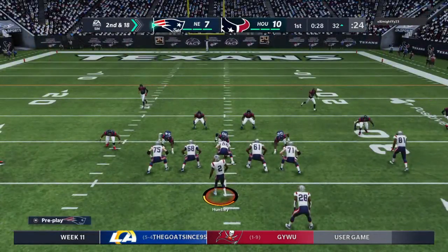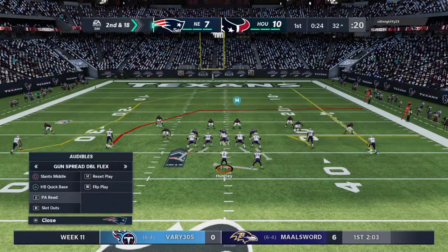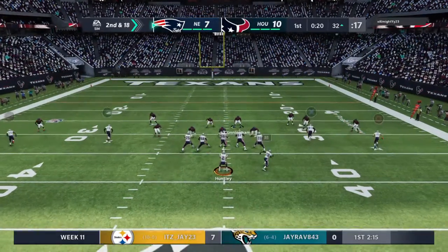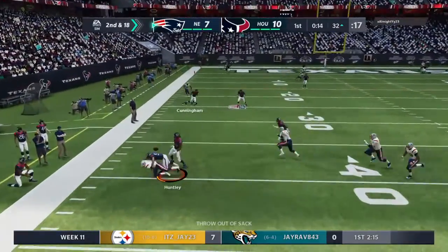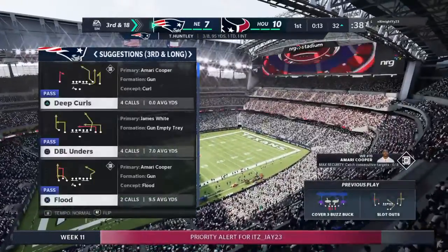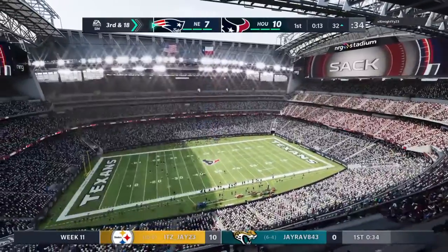Got to imagine the pass rush will be equally intense here on 2nd down following the sack. It's 2nd and 18. Operating from the gun, Huntley. Forced out to his left. And he'll be hit as he releases it, and that'll fall incomplete. Intended that time for Cooper, and that takes us from 2nd to 3rd down.